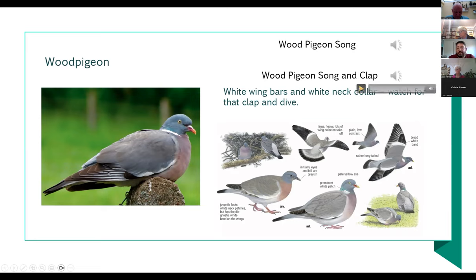What you might also hear very occasionally, it's very faint in this clip, is the display flight of the wood pigeon as well, which is a clap, clap of its wings. If you listen very carefully just towards the end of this clip, you'll hear a little flutter of the wing clap as well. That's a displaying bird. Little claps of the wing there, just at the end there. So that's the wood pigeon.